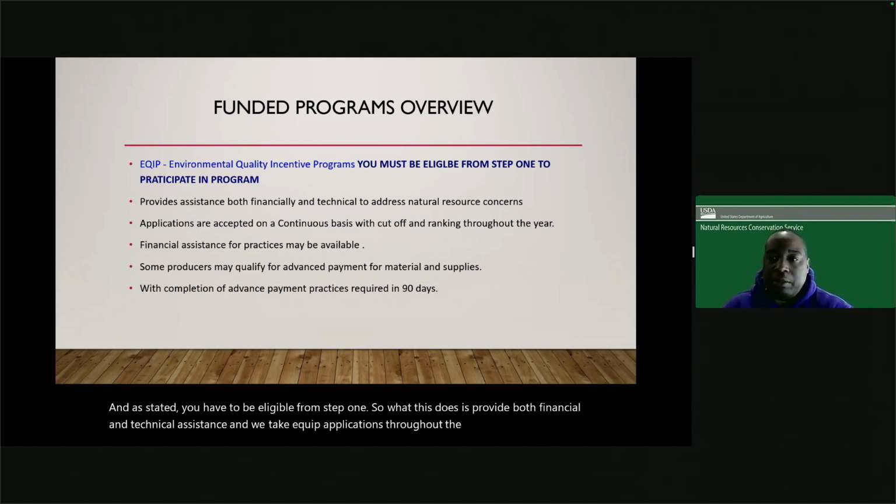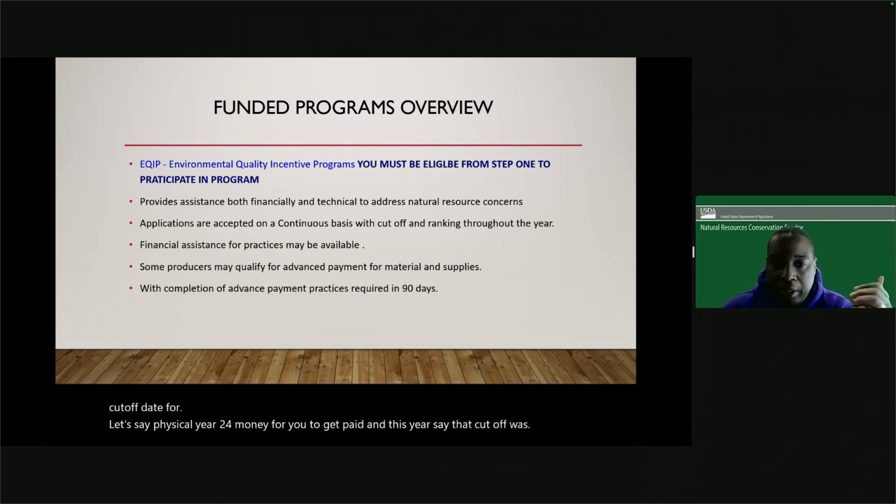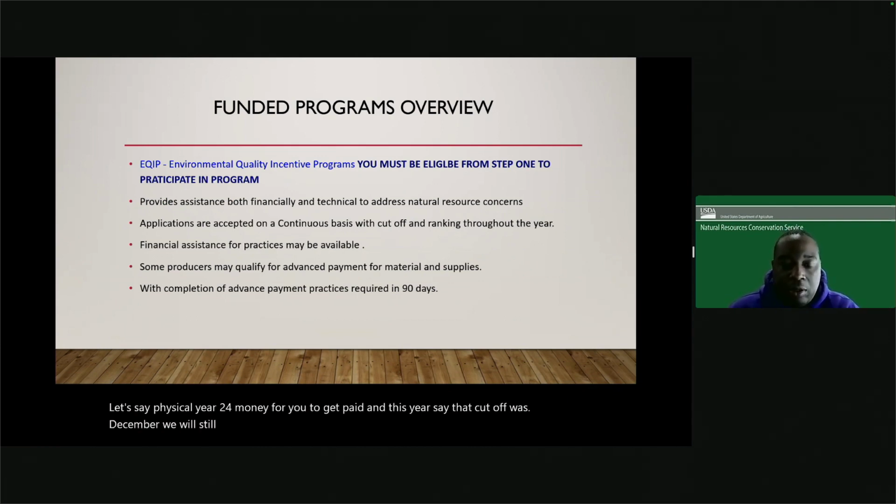Now, where there's some misunderstanding is that there is a ranking system with our EQIP programs, and we have cutoff dates. So if the cutoff date for, let's say, fiscal year 24 money, for you to get paid this year, say that cutoff was December, we'll still take applications now, but it just means that you missed the ranking, so you won't get funded until next year if you qualify. So some people misunderstand how the ranking goes and how the funding happens for our EQIP program.